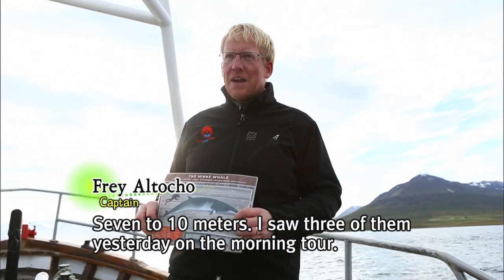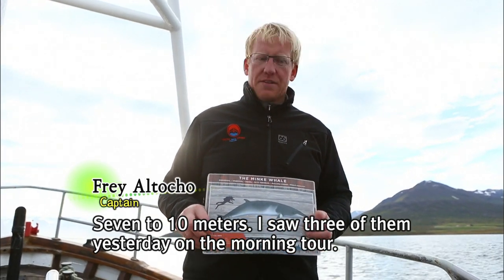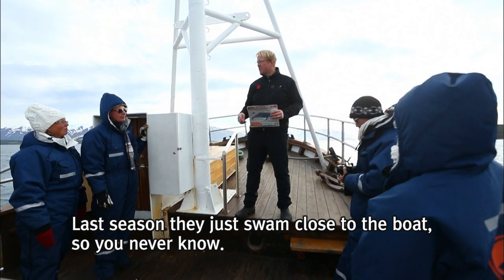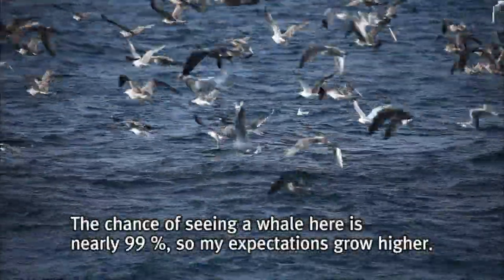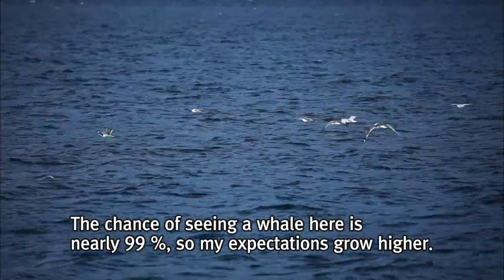Seven to ten meters, and we saw three of them yesterday, morning tour. Last season, they even touched the water. It was that close to the boat, so you never know. The chance of seeing a whale here is nearly 99%, so my expectations grow higher.